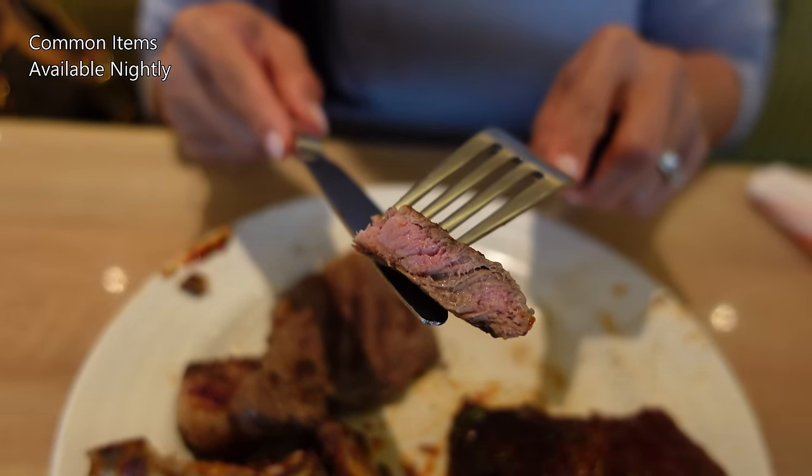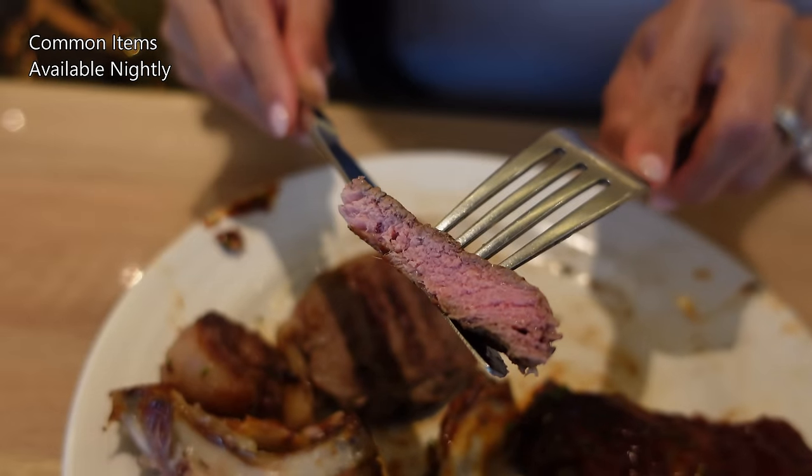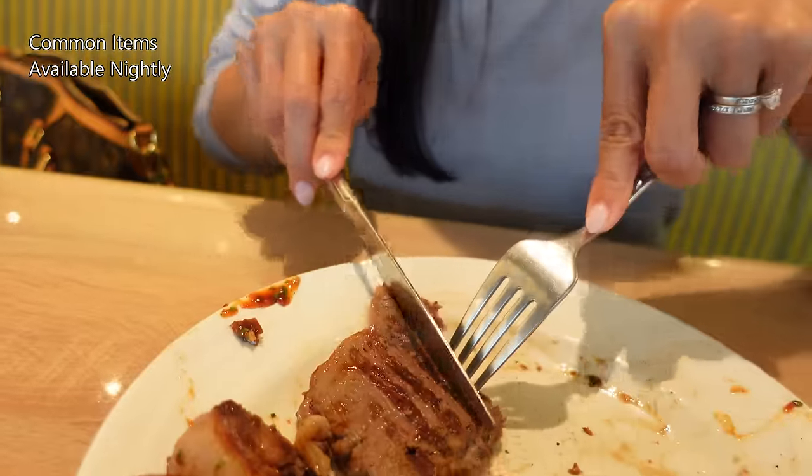New York steak, medium. A little bit smoky, pretty tender. I find it's actually a little bit more tender than the one we ate at the main dining room.